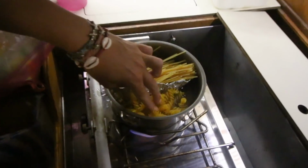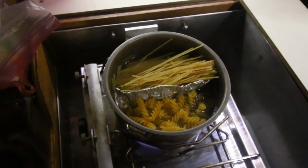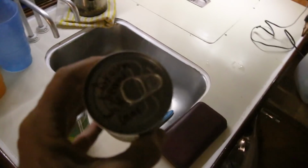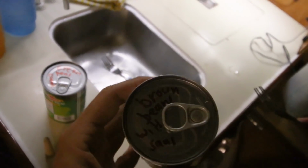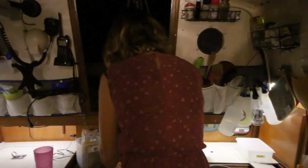Other than the occasional lobster or fish, nice meals are something we've had to give up for this lifestyle. Why are you filming the most shitty meal you're ever gonna have on this boat? What we eat every day? People need to know what the reality is like sometimes. Sometimes we have lobster. Sometimes we have brown beans and sauce. She doesn't think I'm funny.